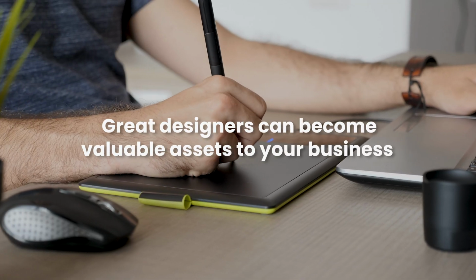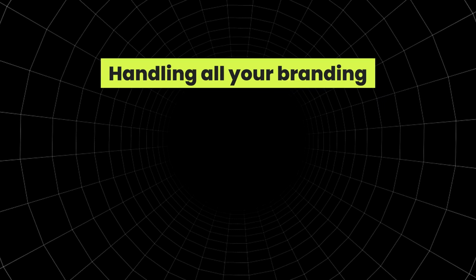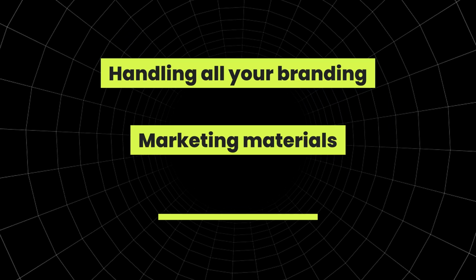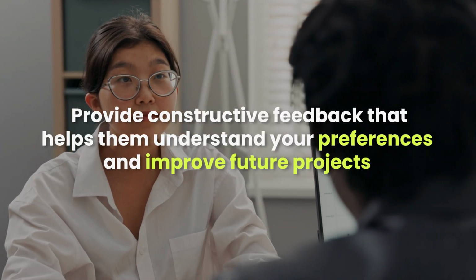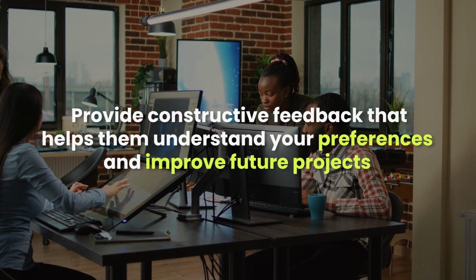If you're happy with your designer's work, consider building a long-term relationship with them. Great designers can become valuable assets to your business, handling all of your branding, marketing materials, and digital content. To keep your designer engaged, treat them as part of your team. Provide constructive feedback that helps them understand your preferences and improve future projects. Clear communication is key. If you like something, say so. If you want changes, be specific.